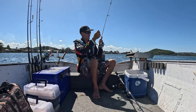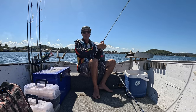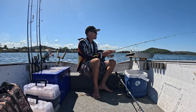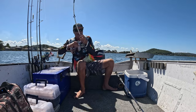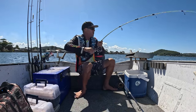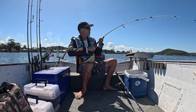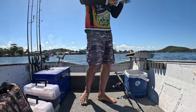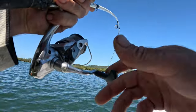Taking me here, might be a nice flathead. Gonna let him really have it, it's big bait. There we go. Good fish. Only just working out what's going on here. Didn't take long. That didn't take long at all.